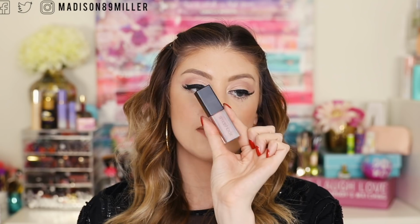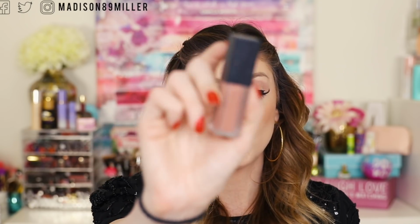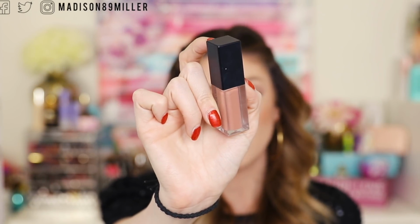And then for one of the lip colors I'm carrying at the moment, it is the Smashbox Fair Game. This is my favorite new nude from Smashbox that they just came out with. This is the perfect nude right here. I love this one. I've been wearing this one a lot lately, which is why it's in here. You know what? It kind of reminds me of Ophelia a little bit. Maybe that's why I love it so much. But it's a really, really good one.